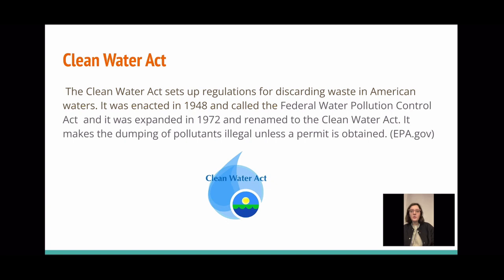Okay, so when we talked to Professor Tippett, one of the acts he discussed that helped the river is called the Clean Water Act. The Clean Water Act was enacted in 1948, and back then it was called the Federal Water Pollution Control Act. But it was only around 1972 that it was renamed the Clean Water Act, and during that time it was reorganized and expanded.